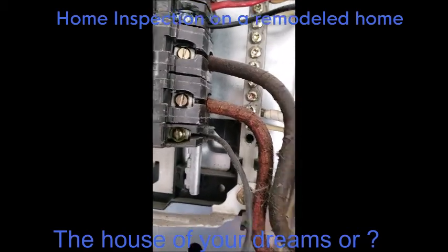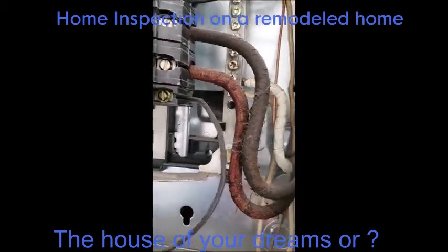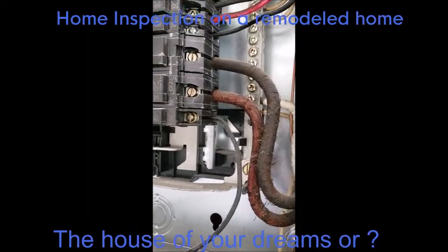In the electrical panel, we find old cloth wiring, both a fire hazard and could be an issue for getting insurance.